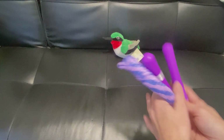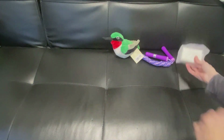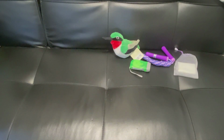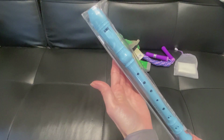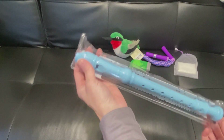She's got a skipping rope. She's got her soap that's in a soap saver. She's got a crank flashlight. I gave her a recorder. They don't have them in purple, but they have them in green, blue, and pink. So I picked the blue one.